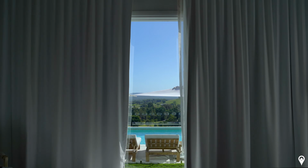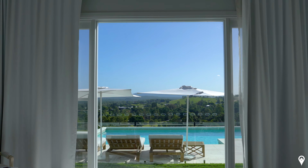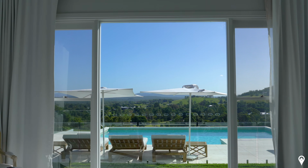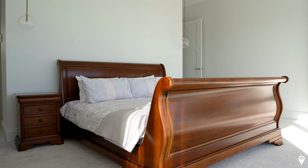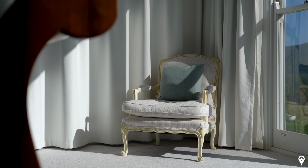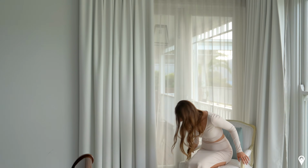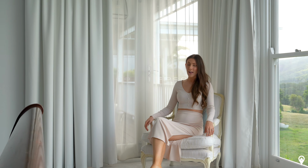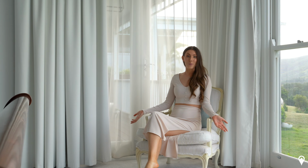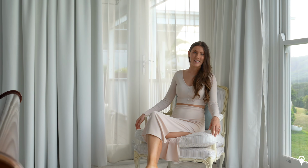Now the blinds are in fact automatic, so you don't even have to get out of bed to open them up and enjoy those beautiful morning sun rays. And the bed, of course, is king size, so you can't go wrong with that. In the corner here, there is a little chair, which is ever so cute. I love the stripy fabric. It is indeed extremely comfortable. This is a perfect little spot to be able to pop your shoes on as you get ready, or even enjoy a book if you so wish to do so.